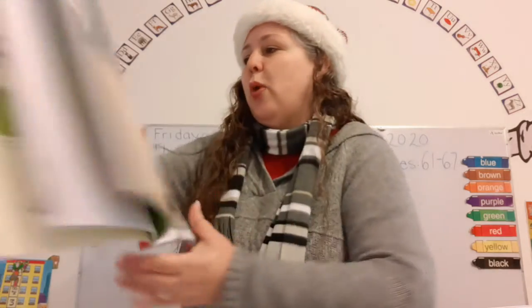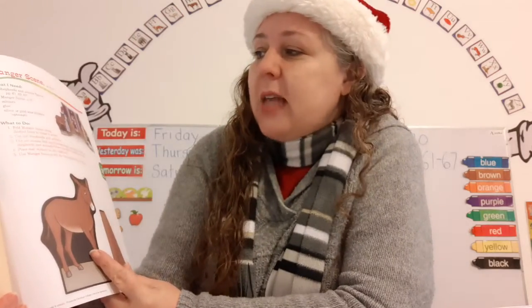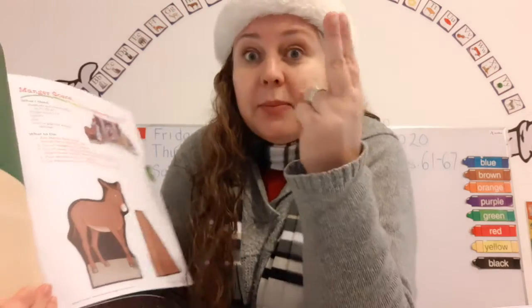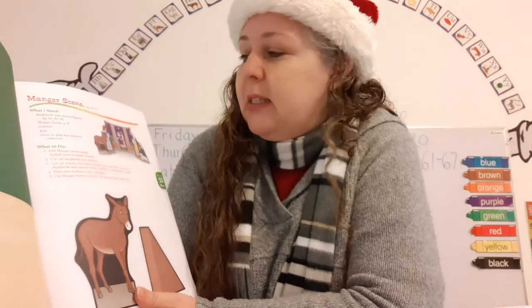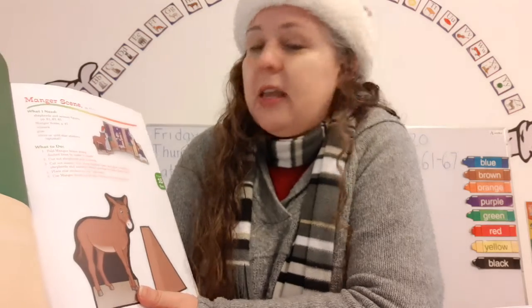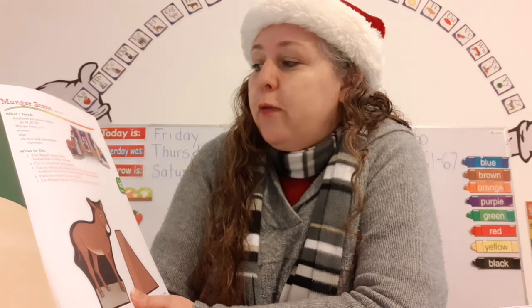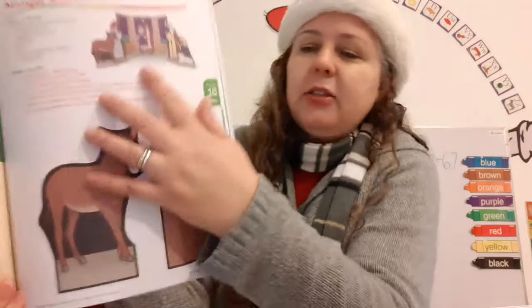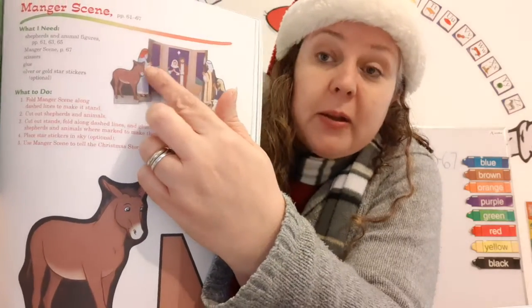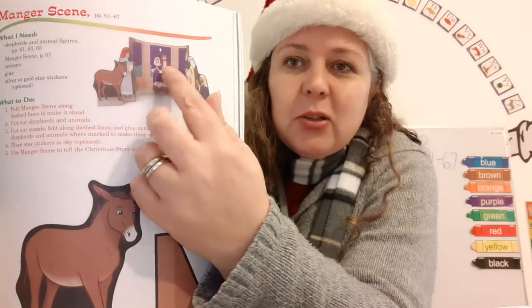Okay, so now let's read the instructions. All right, what I need. You're gonna need the shepherd and the animal figures and the manger scene and some scissors and glue. And if you have some, you can put silver and gold star stickers if you want. If you don't have it, that's okay too. What to do? Fold the manger scene along the dashed lines to make it stand. So you're gonna have your parents take the manger scene out of the book, and you're gonna fold it so it looks like that, and then it will be able to stand up all by itself.